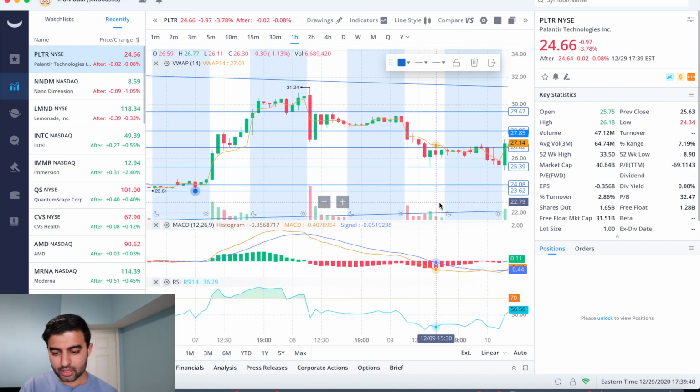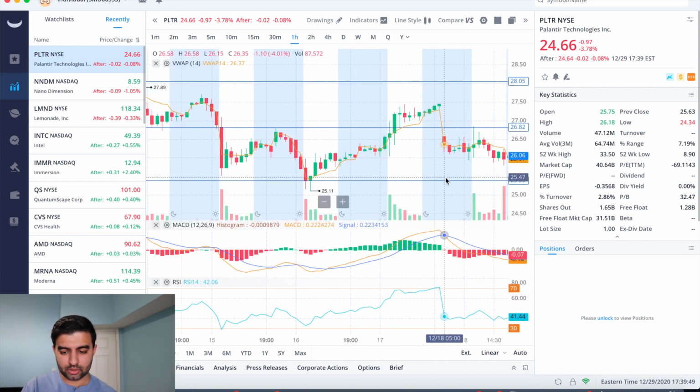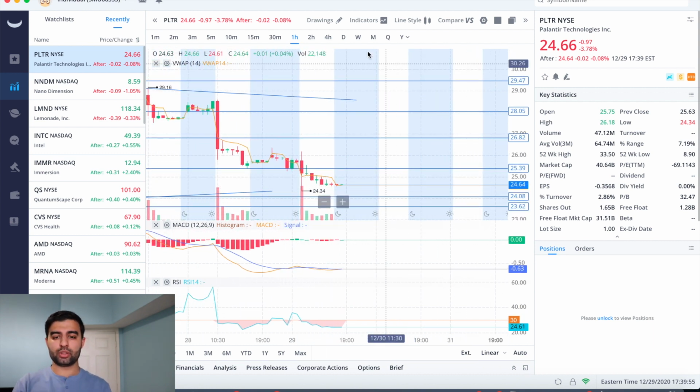There we go. Kind of the 23.60. So first level of support, 24.08. Then we've got the 23.60s. So let me zoom out a little. There we go. Perfect. And if we go over here, right, 24.08, then 23.62 on the downside.